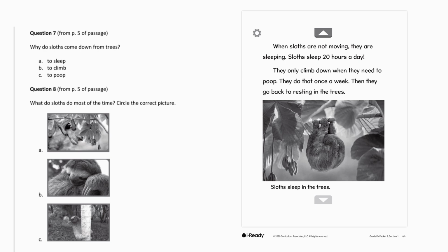When sloths are not moving, they are sleeping. Sloths sleep 20 hours a day. They only climb down when they need to poop. There it is. We found our answer. They only climb down when they need to poop. I bet you giggled again. Let's circle that on our paper.